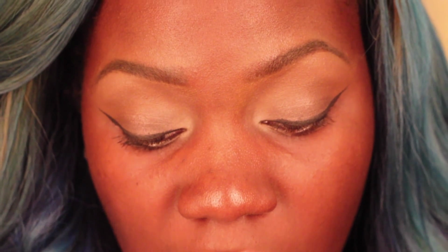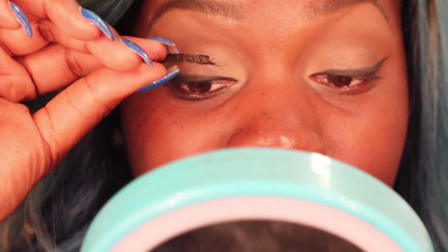I'm going to check my lashes first to see if I have to cut anything off. And now when you get these Allure lashes, they are already labeled for the right eye and the left eye, so try not to get them mixed up, okay?